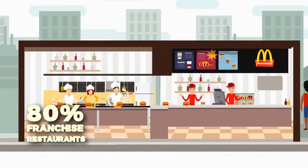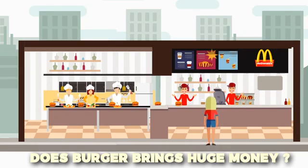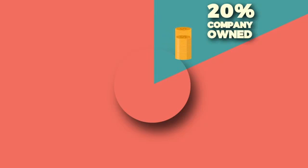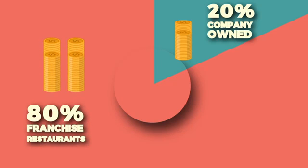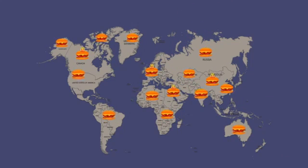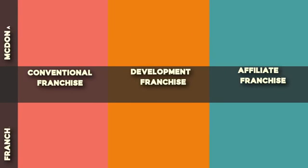But the real question arises: can they really make big money by selling burgers? Let me explain. McDonald's indeed makes a good profit by selling burgers at their company-owned restaurants, but that amount is just a small part of their earnings. The real profit comes from revenue from rental and fee payments from its franchises. So how does this franchise system actually work? McDonald's franchises are categorized under 3 types: conventional franchise, development franchise, and affiliate model franchise.